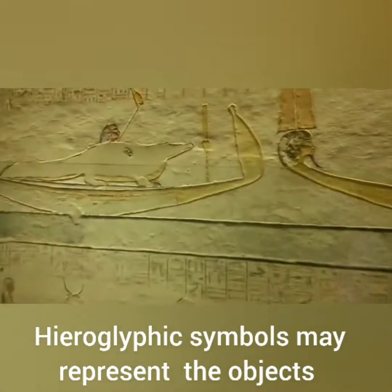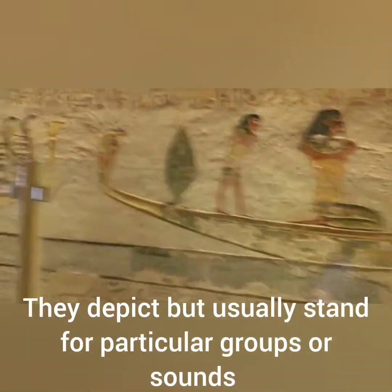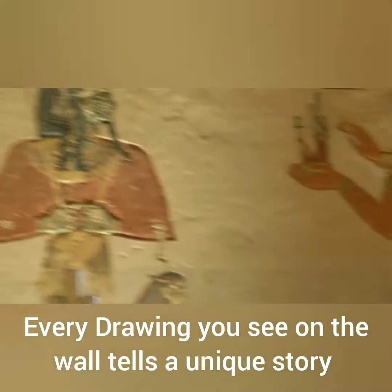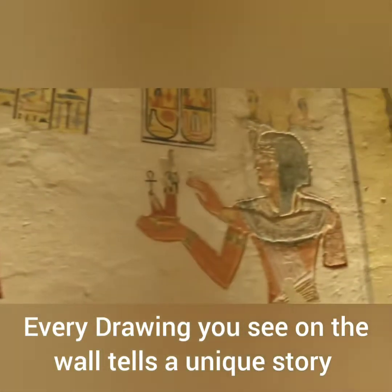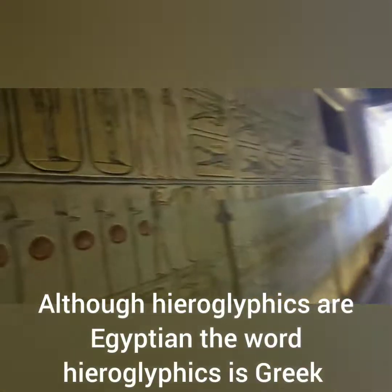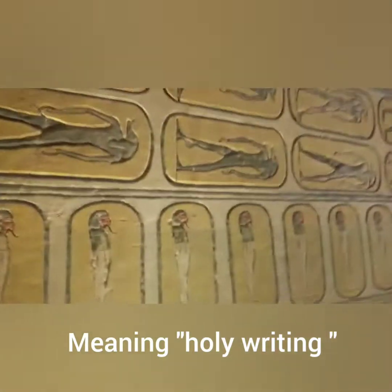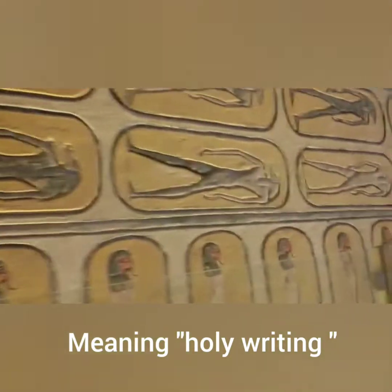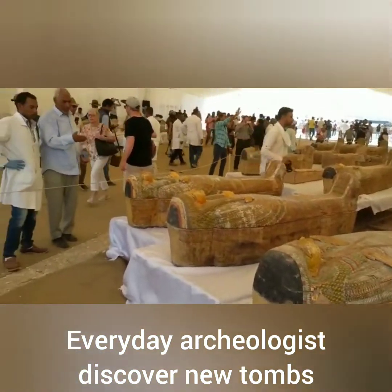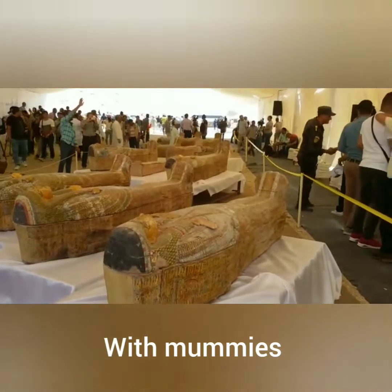The most important one belonging to the boy king Tutankhamun, popularly known as King Tut, which is located in the east side of the valley. The west side of the valley has only 4 known tombs, such as number 22, which belongs to the great Egyptian pharaoh Amenhotep III. That's why the Valley of the Kings is considered the most important destination for tourists. A must visit.